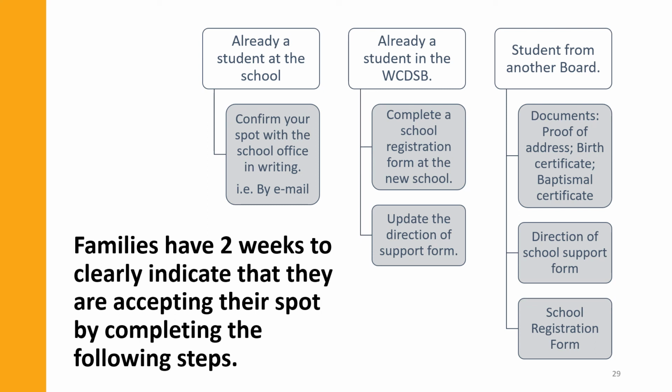If you already go to the French Immersion School, send an email to the school office to let them know that you are accepting your spot. If you're already a student in the Waterloo Catholic District School Board, but not at the French Immersion School, you will need to complete a school registration form at the new school and update your direction of support form. If you're a student from another board, you will need to provide certain documents, proof of address, birth certificate, baptismal certificate, and then the school registration form and direction of school support form.